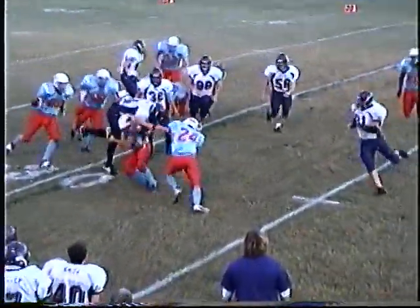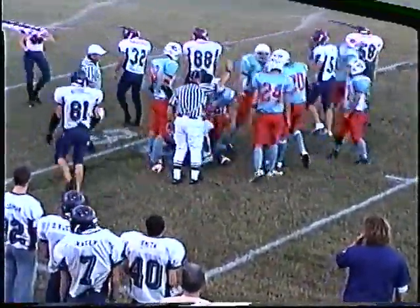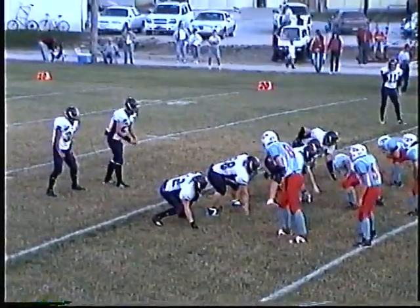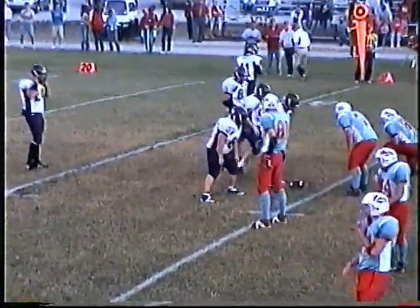Cheney back in shotgun, the receiver out to the left side. He'll take the ball himself and will be stopped by several Crest players. Once again, Cheney in shotgun, one back in the backfield. Handoff up the middle, and he will gain maybe a yard. Once again, tackled by several Crest players. He is okay. He will stay in the game.